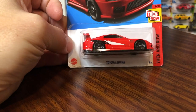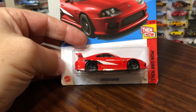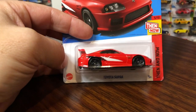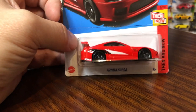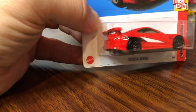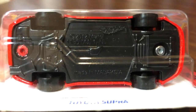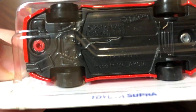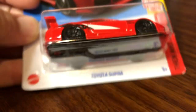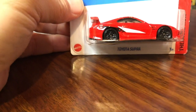And it's out of the then and now. We do see a GR version. The 2020 Toyota GR Supra comes in as the now. But this is the then, and I'm guessing that based off of this body style here, this is probably a 95 Supra. I wonder if it even says on the bottom what year it is. I think it just says Toyota Supra. Let's see if I can see that. Yeah, it just says Toyota Supra, but I'm guessing it's probably a 95 or a 96.